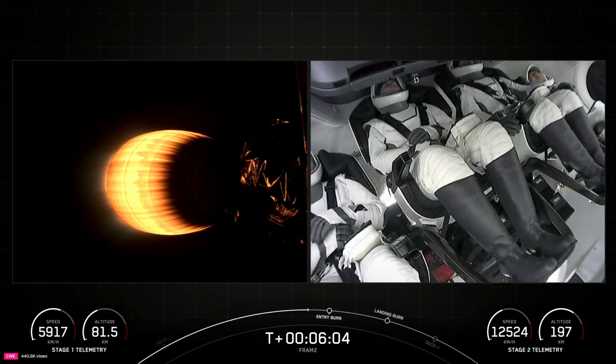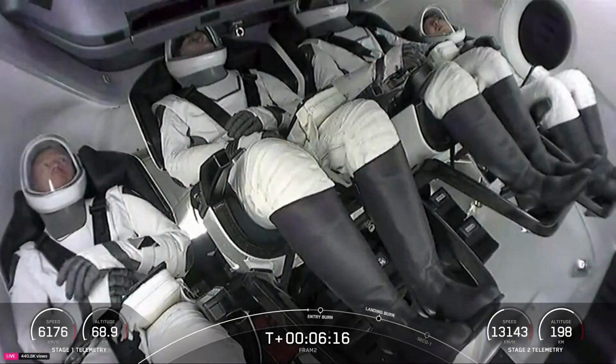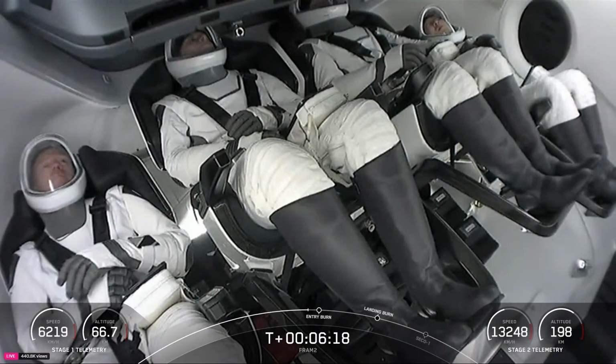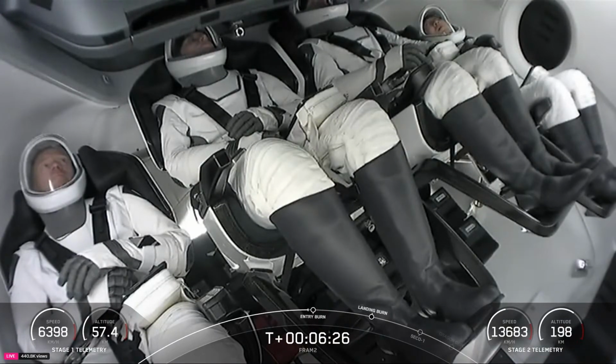But yeah, Jesse, to your point, we are coming up on the second part of the return of the first stage, and that's going to be the entry burn. First stage will start the center engine and then light 2 additional engines. We should see that coming up right now in about 7 seconds. Meanwhile, the crew continuing to head to space.